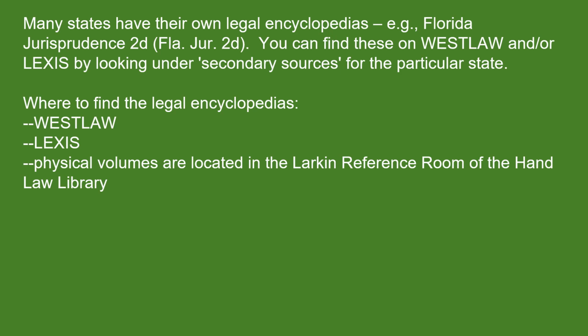Where would you find the legal encyclopedias? Well, they're on Westlaw, they're on Lexis, the whole thing. They're also in the Larkin reference room of the Hand Law Library. We have all three sets that I've talked about. FlaJur, AmJur, CJS are all in the Larkin reference room.